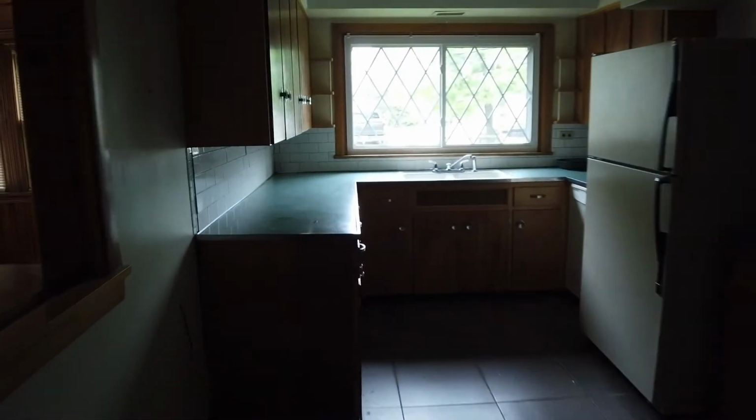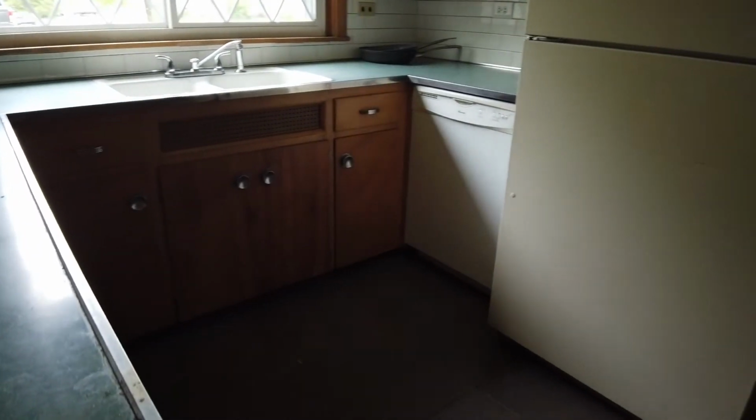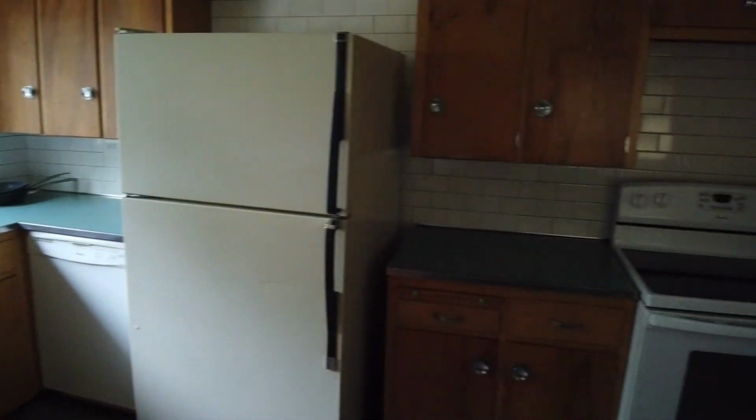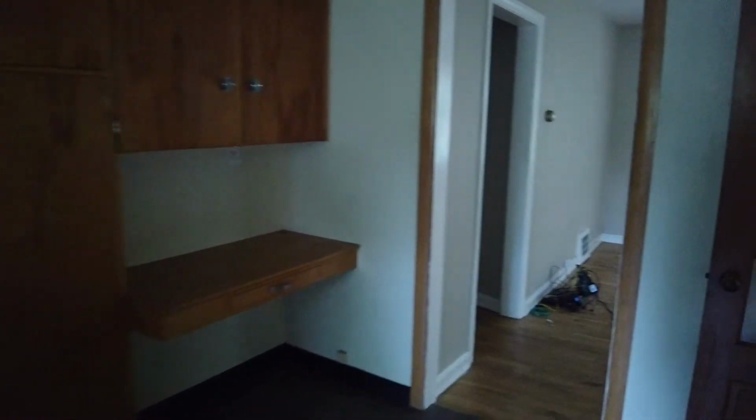You've got a lot more cabinet space in this kitchen. You got ceramic tile floors, and then you also have a subway tile backsplash, which is pretty sleek in my opinion. If you just finish the countertops, paint the cabinets, and the floors aren't too bad, honestly, you would have a brand new feeling kitchen.